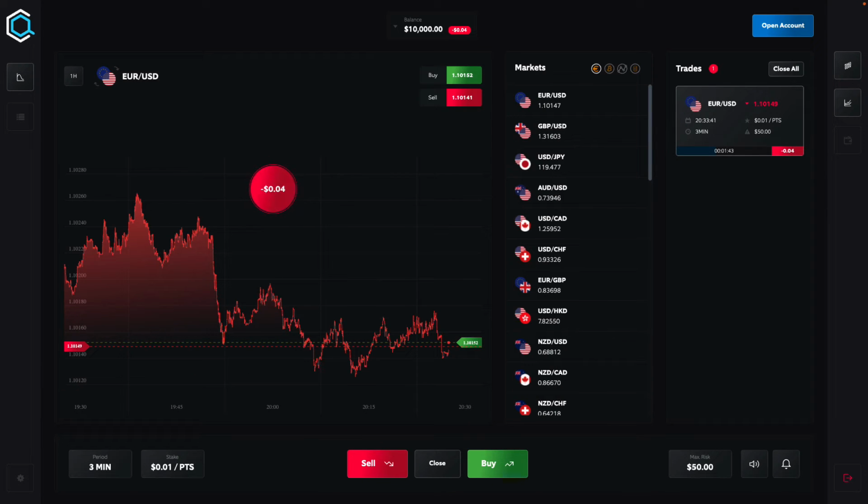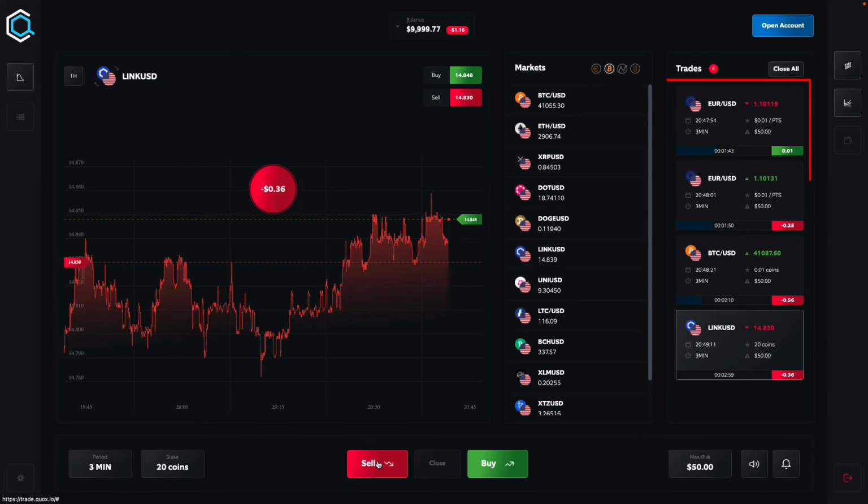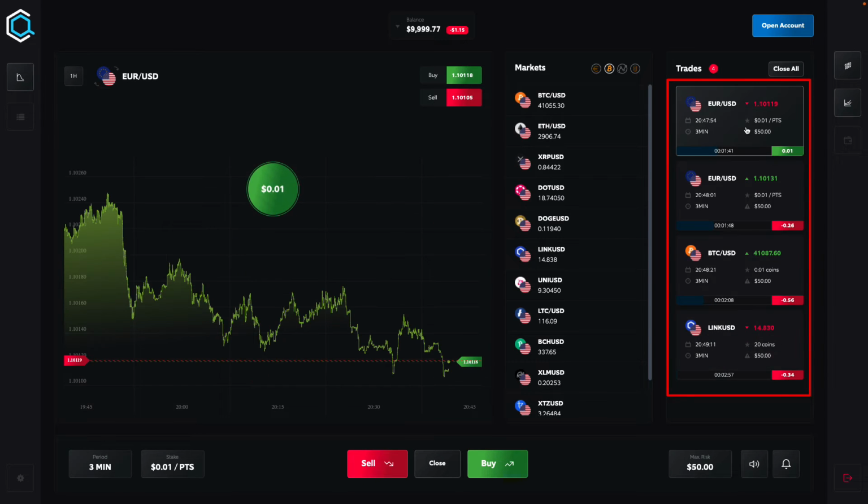When you are in profit, an alarm bell will sound and music will play, giving you a chance to hear the markets. You may open multiple trades and you are rewarded in coins and account balance every time your trades close in profit.